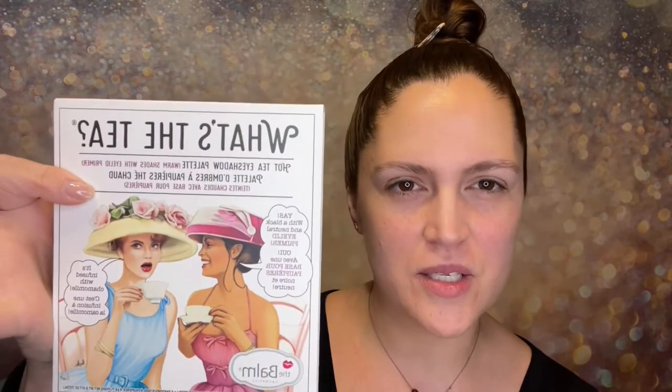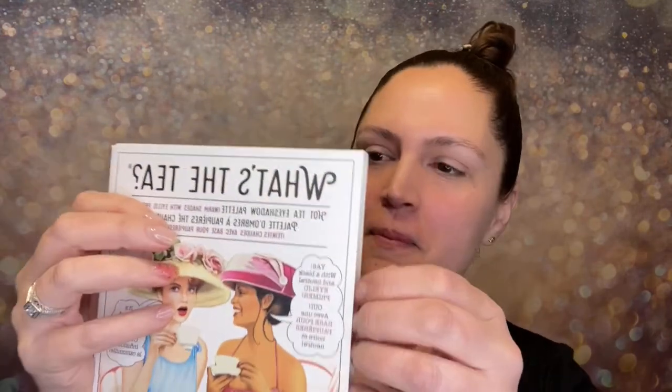How cute is this packaging? Because you know that when I saw this packaging, I had to get it. I think this was, you get to pick your item. I'm 100% sure. Talk to me about it down below. I think this came in my box and I picked it. Oh, I don't even remember. All I know is that I have a little collection of the Balm Cosmetics, and this is what I'm going to be using today.